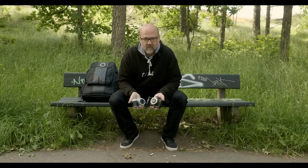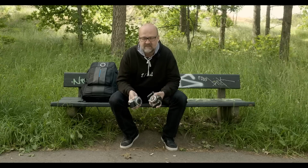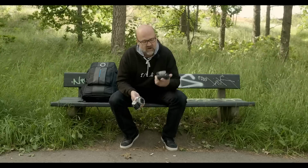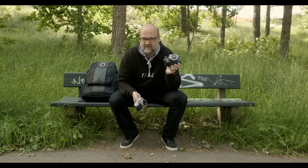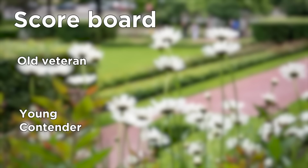And round one is all about megapixels. Both of these cameras have a 16 megapixel sensor. So is it a tie? What do you think? Well, no, it isn't a tie, because the EM5 Mark II has the high-res mode. So you can get a 63 megapixel image with this when using the high-res mode. So the first round goes to the old veteran, EM5 Mark II.